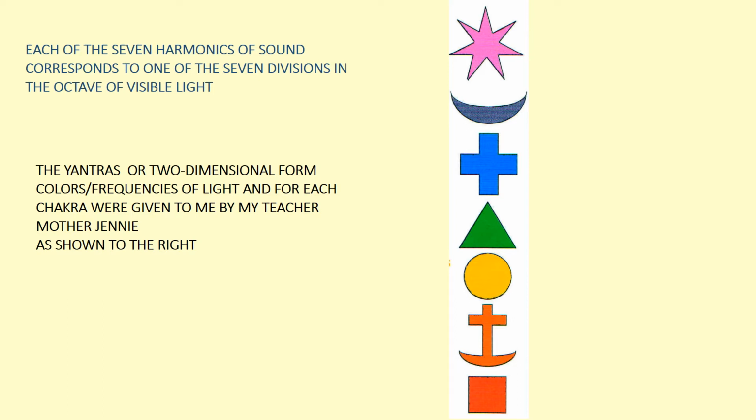And then a crescent moon with upturned horns that's sort of purple. And then a seven-pointed star at the top. There's a lot of significance about the seven-pointed star. So we can associate these as yantras and these as colors of the yantras. But these shapes were given to me by my teacher, my Mother Jenny, and they were the shapes used to initiate people into a high order that she did. And I didn't understand what they were for until after she died.